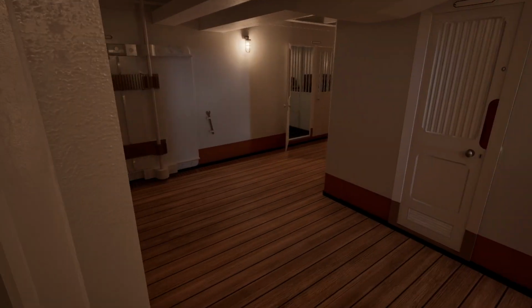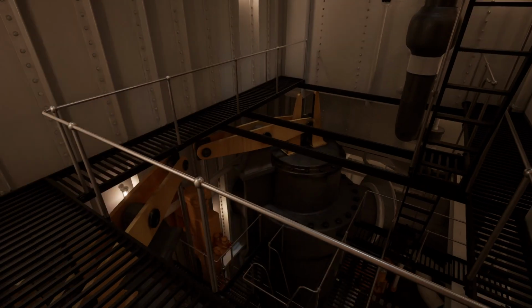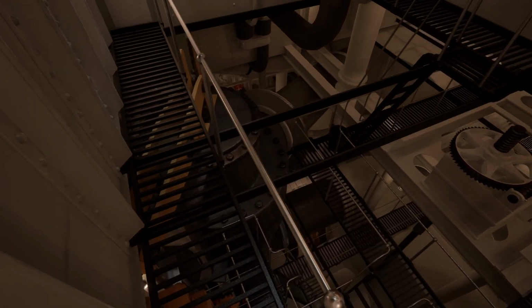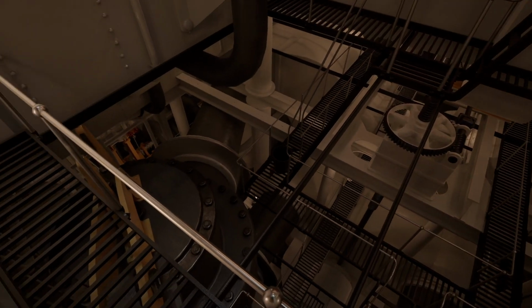So, through here is the turbine engine room. The way that Titanic's propulsion system was laid out, there were three propellers on board, one mounted on the center line just forward of the rudder, and two on wing propeller shafts, almost outside of the ship, port and starboard. The center propeller was operated by steam turbines, and this engine room here is for those turbines. We can't go all the way down.